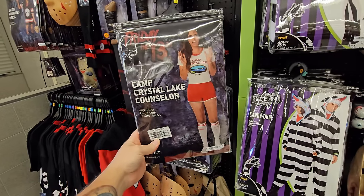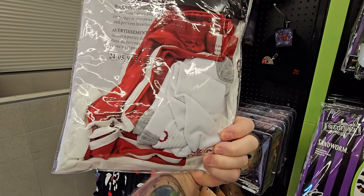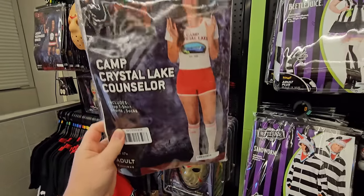And then we have the Camp Crystal Lake Counselor outfit here. This is hilarious. I love this with the shorty shorts. That is too funny. Oh, the socks come with that too. I was thinking you'd have to get those socks to go with it, but it comes with the shorty shorts, the shirt, and the socks.